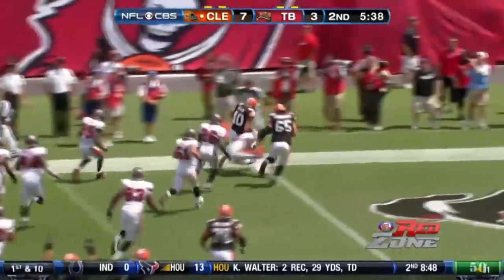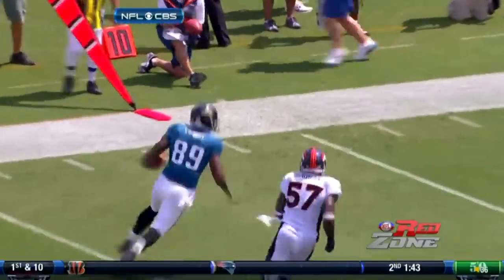Second time in this game. Hillis again. Hillis out past the five. Mercedes Lewis chased by Hogan. Did he get in? Did he get it?